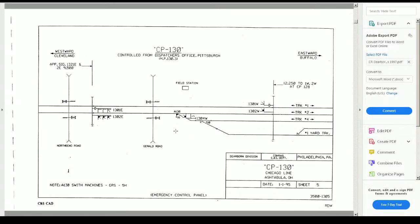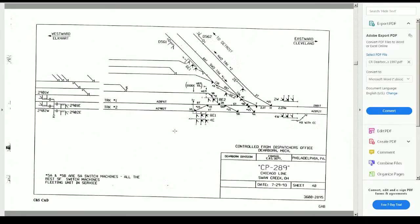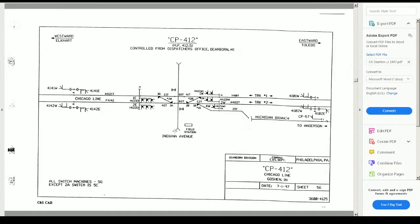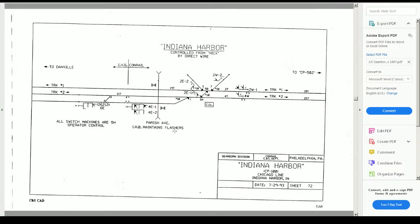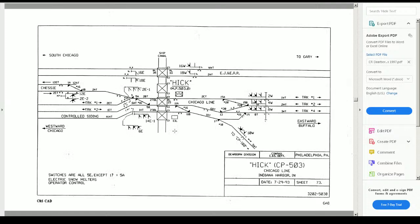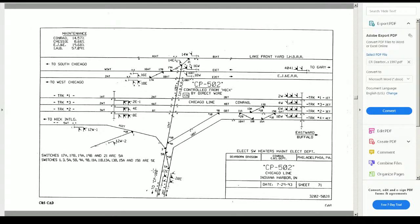Let me just go to HICK. Indiana Harbor. I'm not sure where that is. Okay, so CP 100. Oh, there it is. Yeah, that's CP 100, just before we enter the whole HICK interlocking complex.